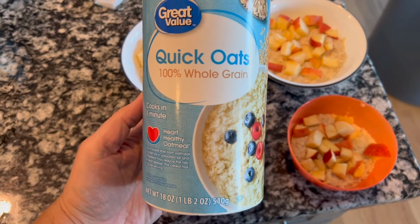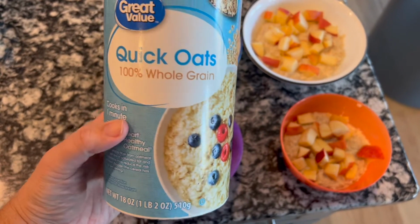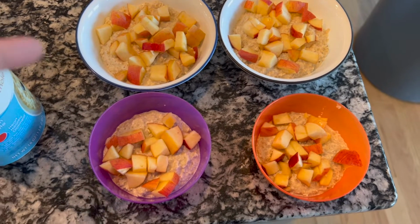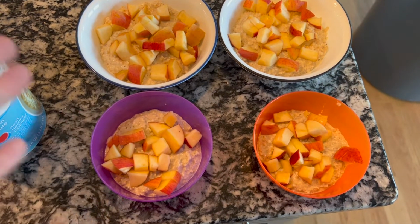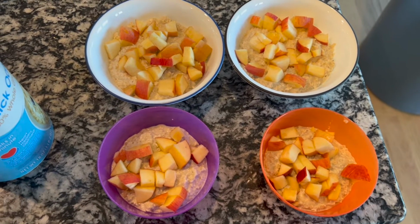And I got the whole grain quick oats. Really, really quick. You don't even have to cook them on the stovetop. You can cook it in the microwave. 2 minutes, it's done. And add your apples on top. You've got a really quick, healthy, hearty breakfast for pretty cheap.